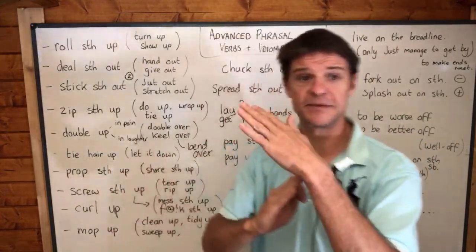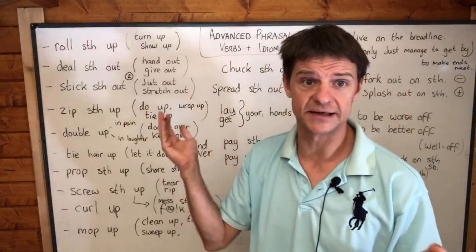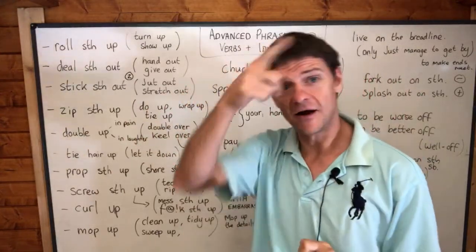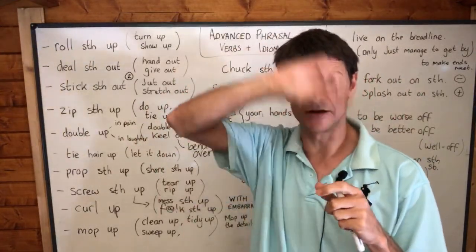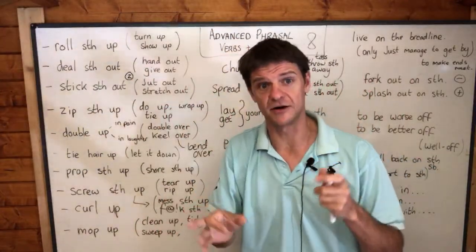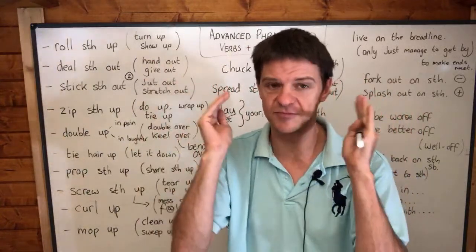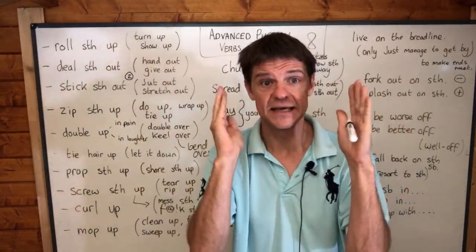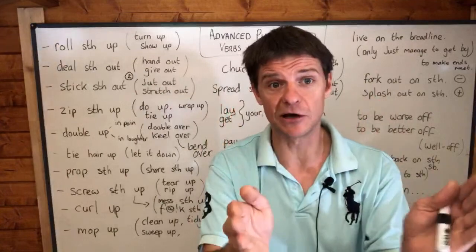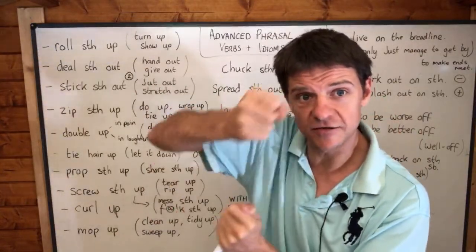Prop something up means help something stand up. So some things have trouble standing up, yeah? And if I have an arch in the garden with some bushes that go over it in a nice arch, and it's very pretty. But it really wants to fall over, especially on a windy day. The wind tries to blow it over. It's very heavy. So I have to prop it up with pieces of wood.